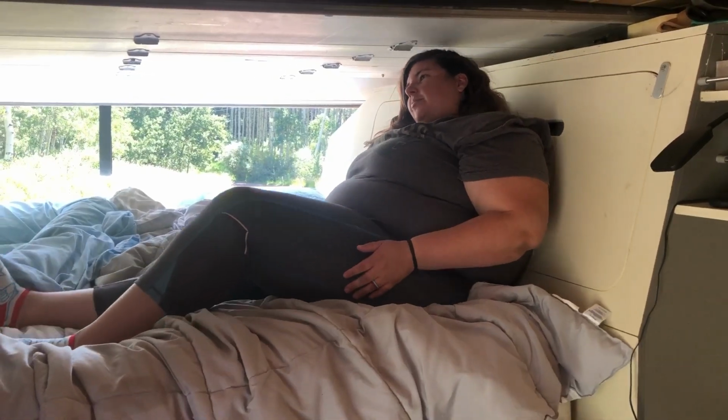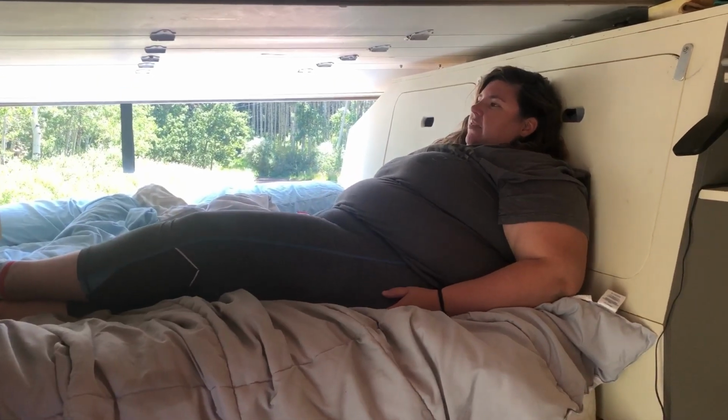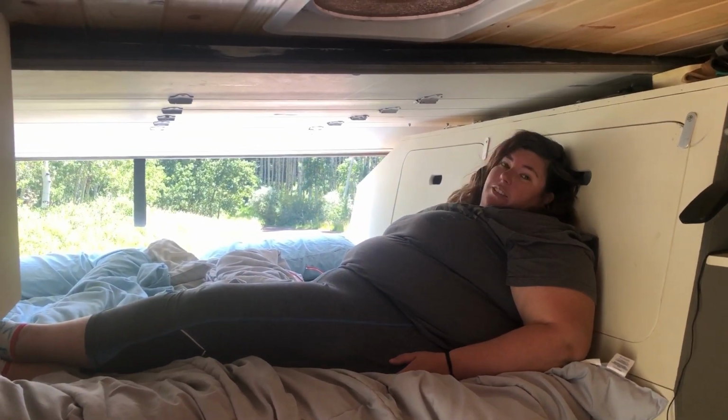While we have enjoyed watching the sunset from our bed, having the door open takes up precious headspace above the bed, making us sit in awkward positions for long periods of time. We also don't have a bug net on the back or side door, so bugs can come in and stay easily. Alright, so there are the 6 things that I seriously do not like about our van.